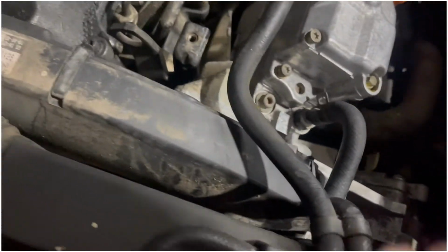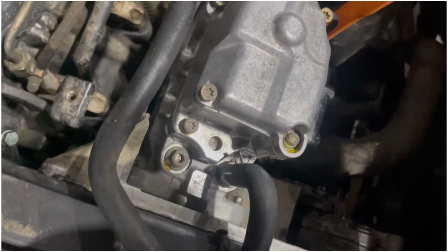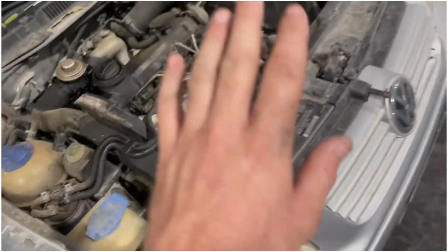All right, so it's back together. You don't want to over tighten any of these because it is an aluminum housing and you'll strip them out. I got my scribe marks pretty well lined back up, if the camera will focus. You'll be able to know if you get it really far off.